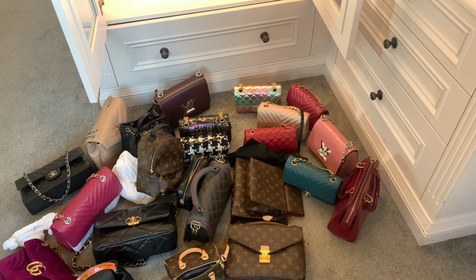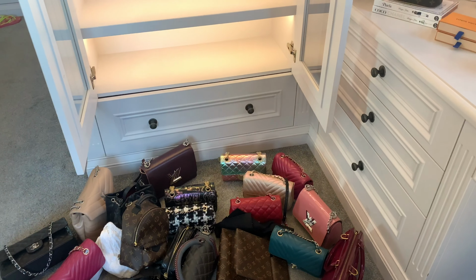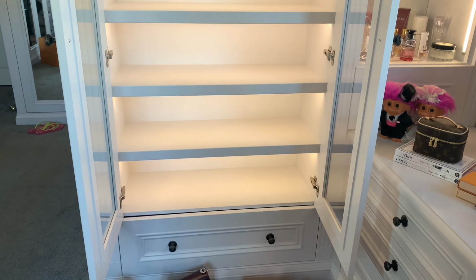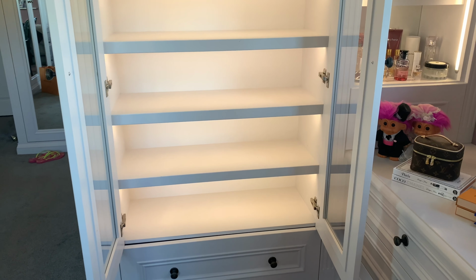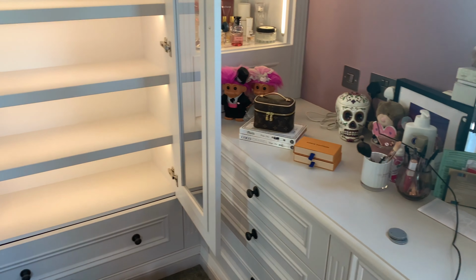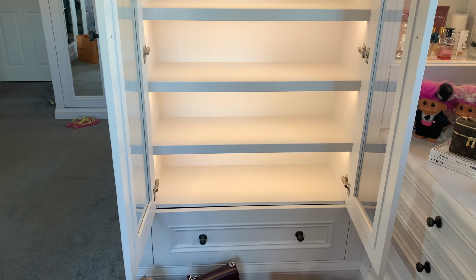So before we do the closet tour, what I'm going to do today and bring you guys along is organise these handbags. They go in here. So I'm going to get them organised. I'm going to have to organise this desk that's over here on the side as well. It's an absolute mess. So I'm going to start with the handbags and get this cupboard done.